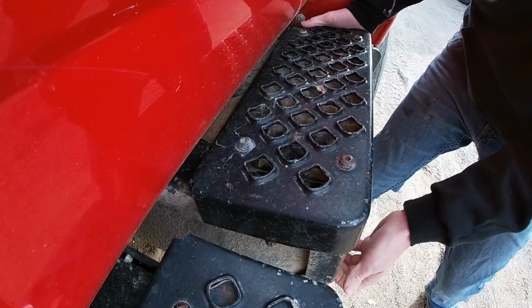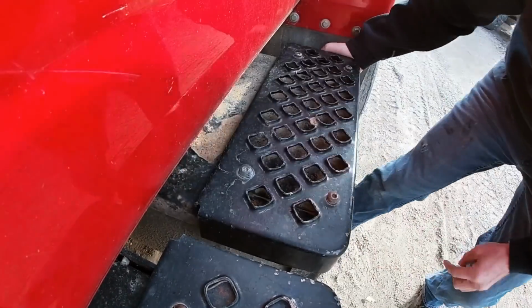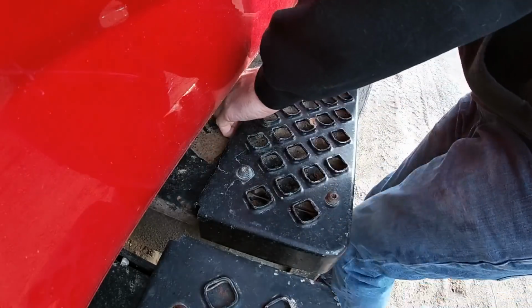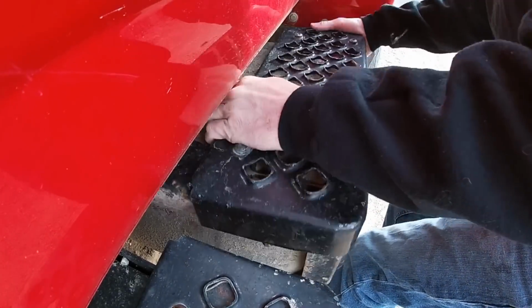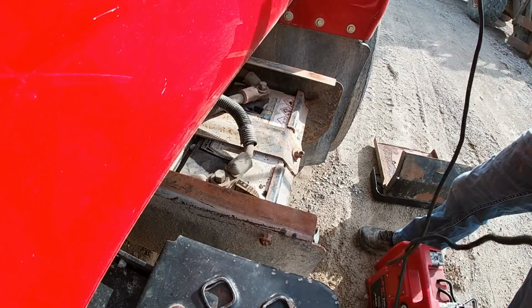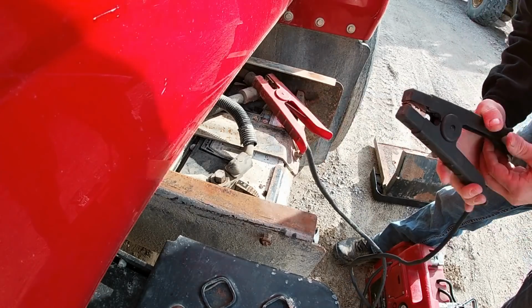Oh, for crying out loud. Come off there, baby. Why are you stuck like this all the time? You know, got it. It's on the 12 volt. It is a 12 volt. Of course, the terminals are super clear.